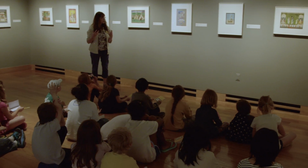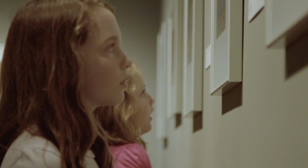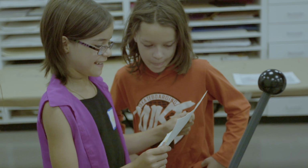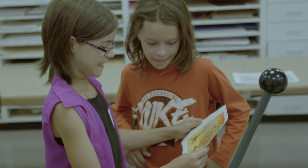Using objects is really critical to help students understand that there is a context for their learning, there is an application to it, they see it in the real world. So it extends this idea of learning as a lifelong concept rather than just something that happens between 8 and 3. It's right here, very accessible, free, open to the public.